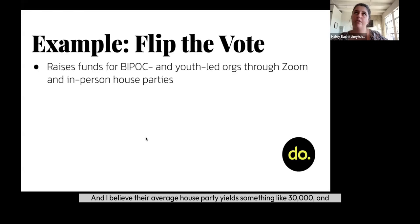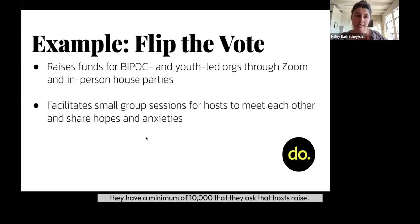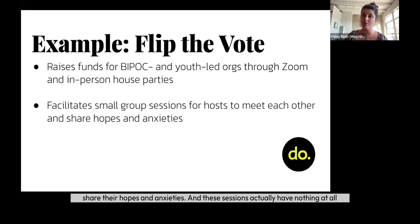They just keep on pumping them out. I believe their average house party yields something like 30,000, and they ask that hosts raise a minimum of 10,000. Something they do to build community for their hosts, who sign on to invite their networks and sometimes host multiple parties across different parts of their network, is facilitate small group sessions for hosts to meet each other and share their hopes and anxieties. These sessions have nothing at all to do with house party strategy. They have separate things for those.